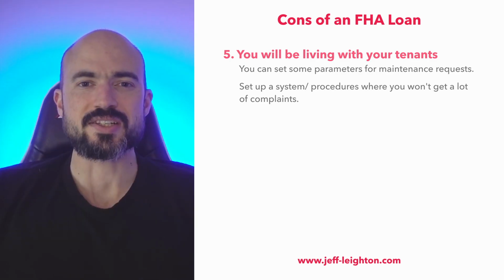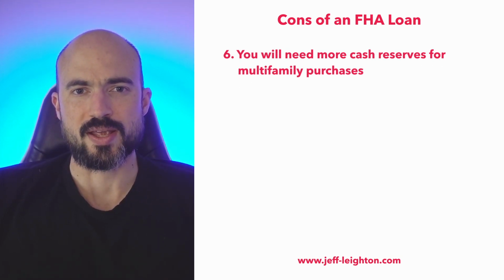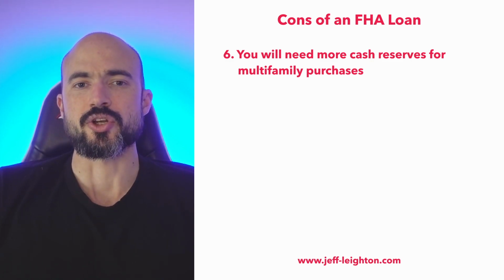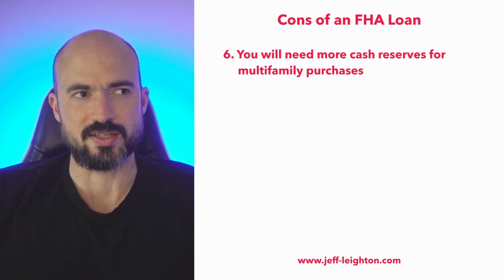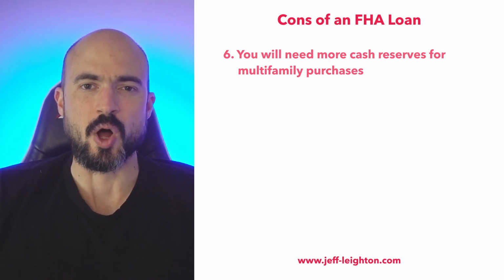The next con is that if you're buying a 3 or 4 unit, you're going to have more cash reserves. You're going to have to show the lender that you have more cash reserves than if you're just buying a single family house or a duplex. So you're going to just have to have a few more months of savings. Not a huge problem, but it's definitely a small con.